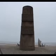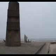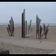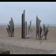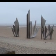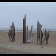This is the memorial standing at the main part of Omaha Beach, where the D-Day landings took place along here. And there's a really modernistic piece of sculpture out here. Now, I'll have to do a little research to explain the significance of this, other than to say it's of the modern school.